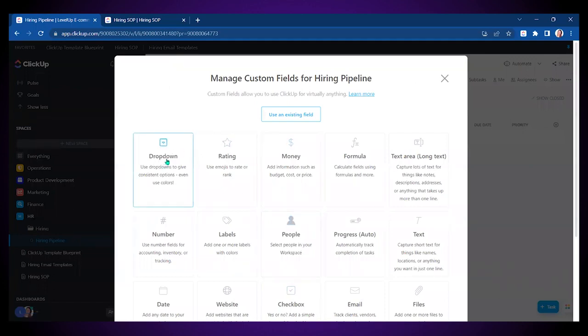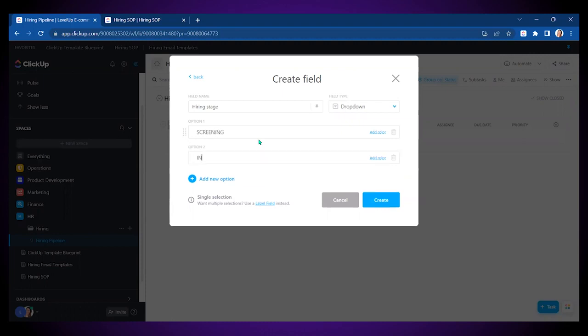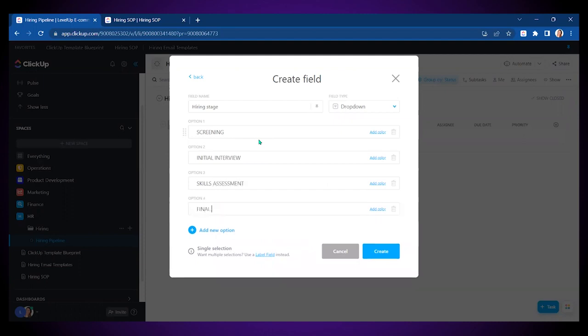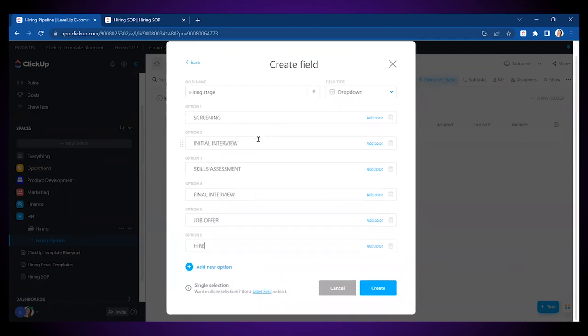The process stage would be a drop-down, and I'm going to call that the hiring stage. Now, our process starts with the initial screening, initial interview, we do a skills assessment, final interview, job offer, until we hire somebody for the position. Let's add random colors there to make it colorful and meaningful.